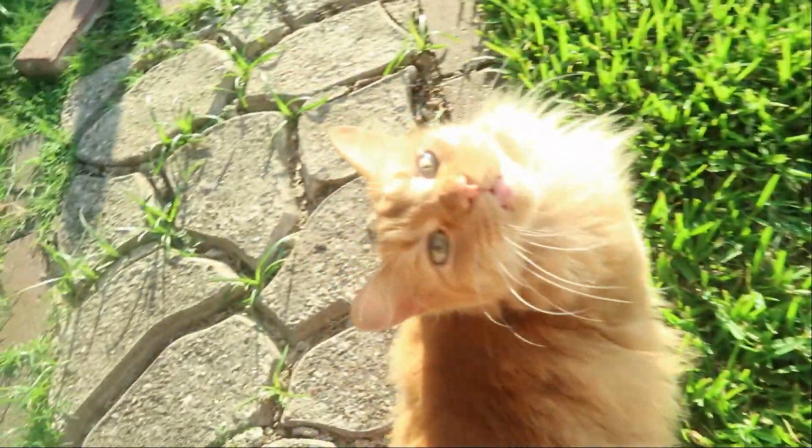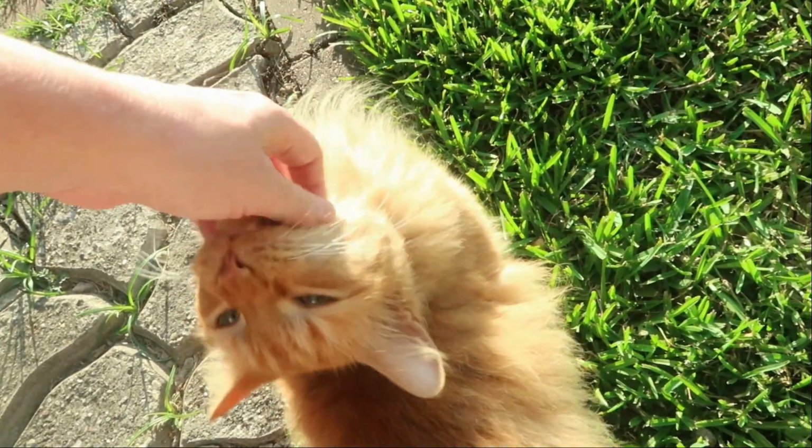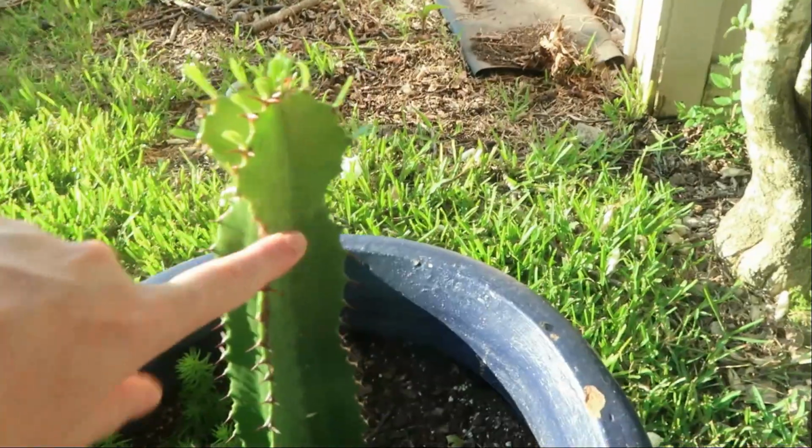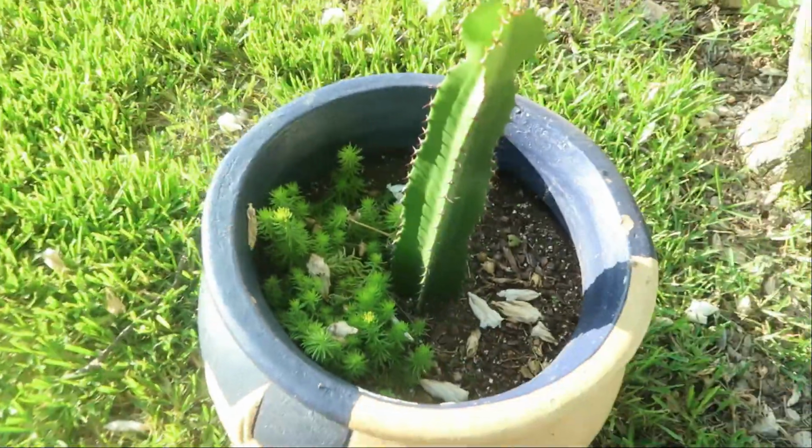This is his yard, and he wants loving if you come out here. From here up is actually new growth. And both of those plants are doing well.